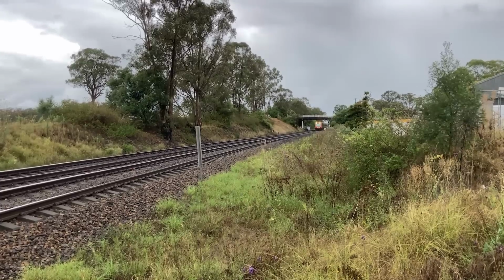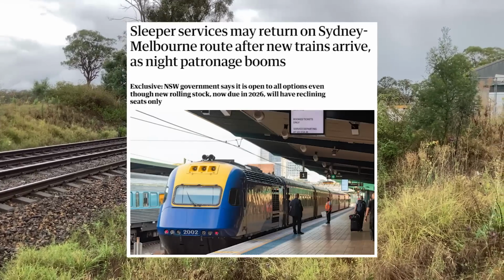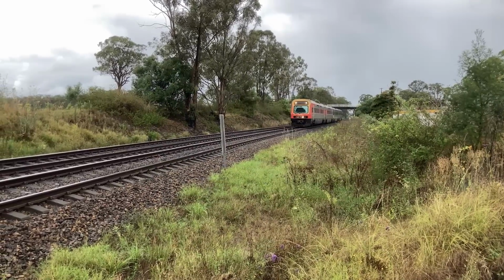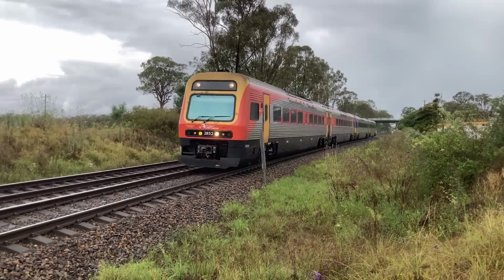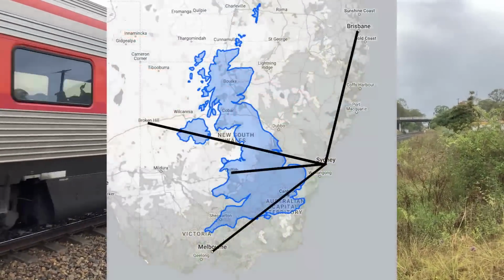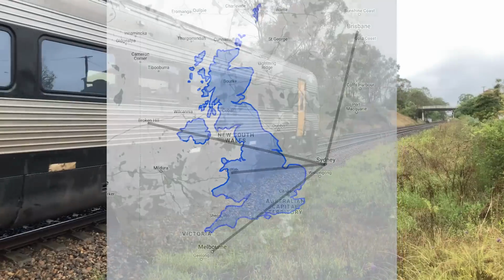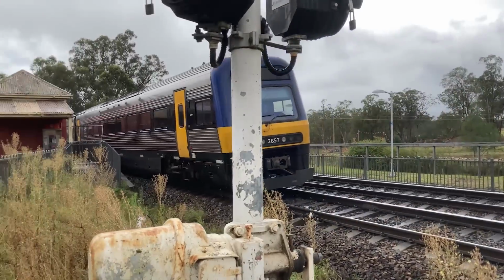These trains have no sleeping berths, leading to the new government potentially refurbishing old XPT sleeper cars to continue sleeper service. The trains will also be the first ever bi-mode Civities anywhere in the world, as well as the first in Australia and the first to operate across long distances. No Civity has ever been made to run for 14 hours continuously through dusty environments. All of which lead me to believe these trains will experience serious teething problems on their arrival.